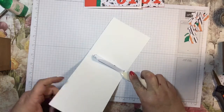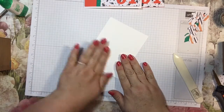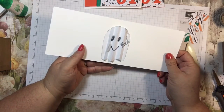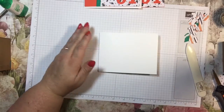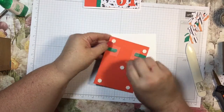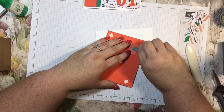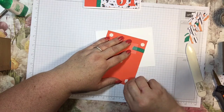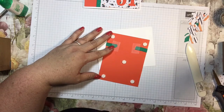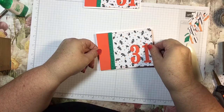I like to use something to hold it down while I'm closing the card. Are you ready? Are you ready? Are you ready? Boom! Boo! Oh, that's too cute. And then we'll do the same thing with this card. Pull off the backs to the dimensionals. And put it right down.